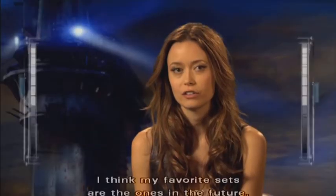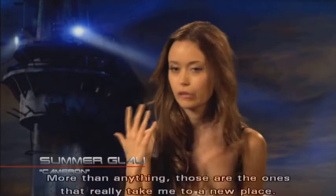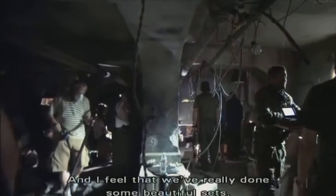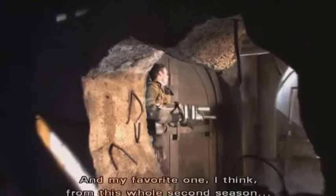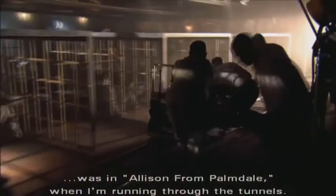I think my favorite sets are the ones in the future. More than anything, those are the ones that really take me to a new place. And I feel that we've really done some beautiful sets. And my favorite one, I think, from this whole 2nd season was Allison from Palmdale when I'm running through the tunnels.